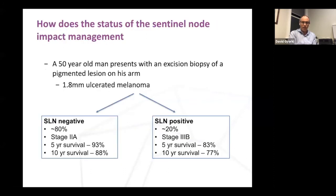So I've put here a patient example. This is a 50-year-old man who has a lesion excised from his arm, which shows a 1.8 millimeter ulcerated melanoma. So this is an intermediate thickness melanoma, and he has approximately a 20% risk of lymph node involvement. So if this patient's lymph node is negative, that's an 80% chance. He would have a stage 2A melanoma with a reasonably good survival.